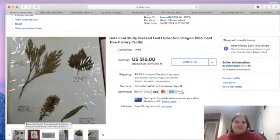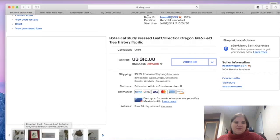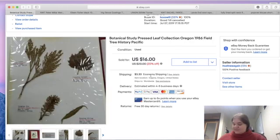So someone painstakingly put all of these leaves from trees in the book with very specific information about where and when they found it. It's been listed for a very long time, and it sold for $16. After fees, that's $13. I paid $1. It's a $12 profit and a cool thing that was saved from the landfill.